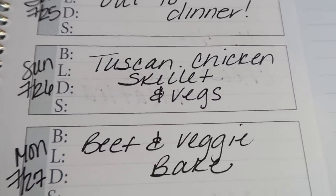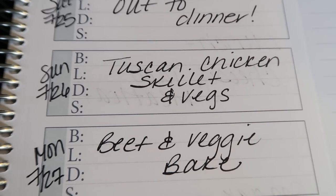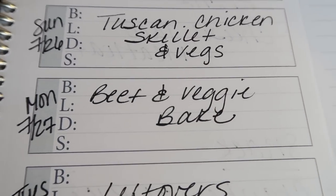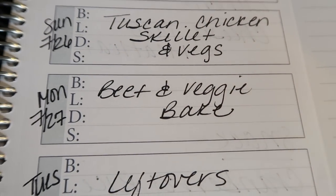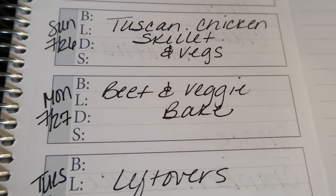Sunday, I'm going to be making a Tuscan chicken skillet with veggies. You guys will see this on Wednesdays, what I eat in a day, so stay tuned for that. Monday is a beef and veggie bake. If you haven't noticed a trend, I am trying to up my veggies this week, so we have veggies with every single dinner, of course.